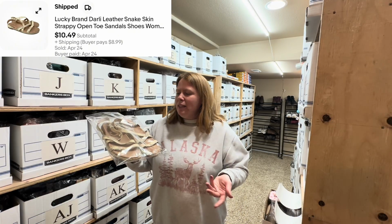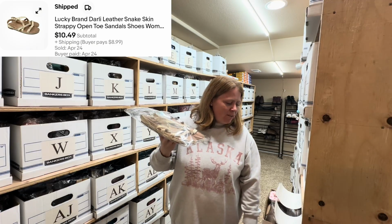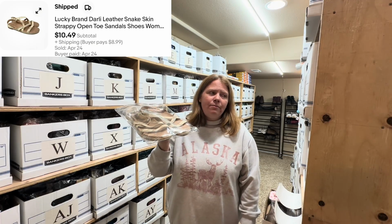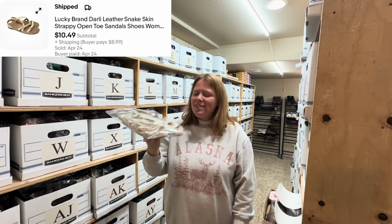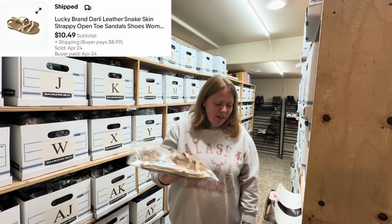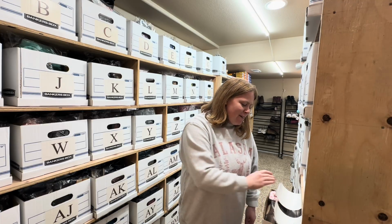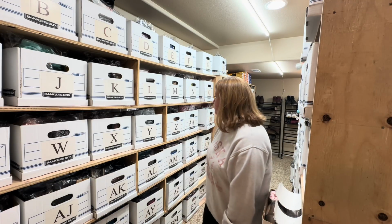I feel like when I got these, snakeskin was kind of still a thing, and now I'm not so sure that it is very much. Yeah, I wish I never bought these, but that's okay. I paid $6.99. They finally sold for $10.49 plus ship. I'm probably just about breaking even, but we are moving them along, getting my $7 back. Happy.